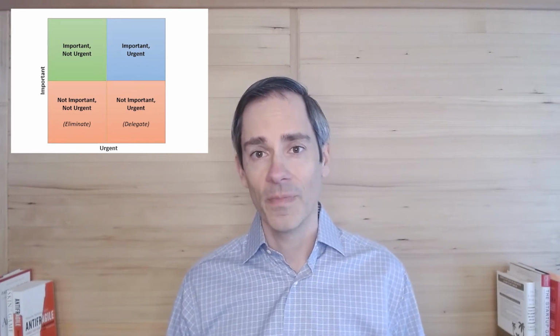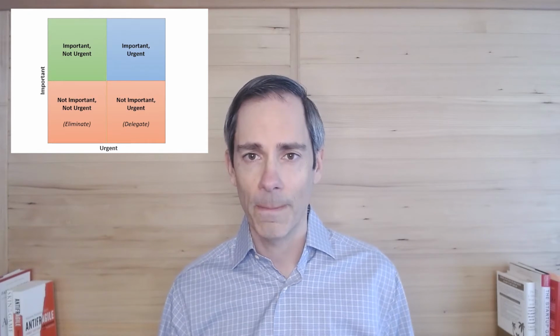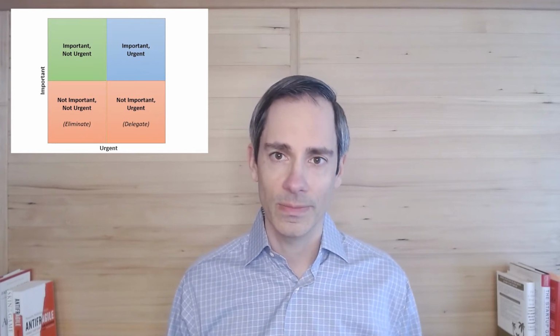Lower right, not important and urgent, meaning there's something that needs to be done, a lot of corporate policies, finishing up. Can you delegate it, right? That's the typical question there. If you kind of move up and to the right, you have urgent and important, which is probably where you spend most of your time. These are things that are important and need to get done. And on the left, you have important but not urgent.